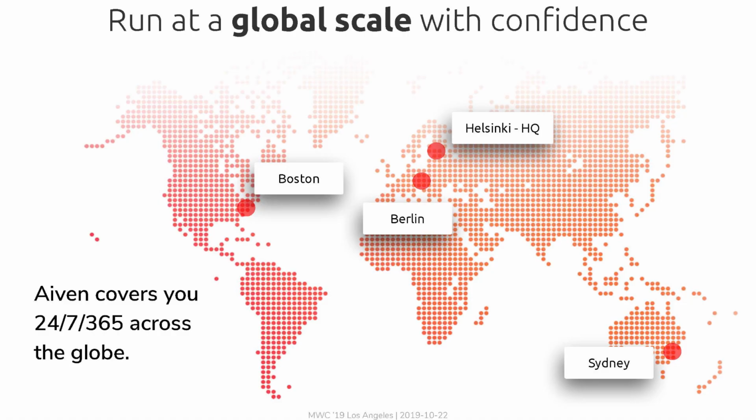We started building Aiven in around 2016, with a team of industry experts in Helsinki, Finland, where we're headquartered. Our team previously built large-scale production environments for companies like F-Secure, Nokia, and Google, and all of that expertise helped us create a scalable, efficient cloud platform that's now used by hundreds of customers around the globe.